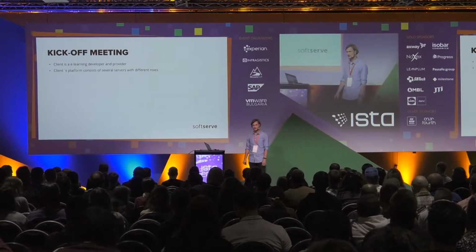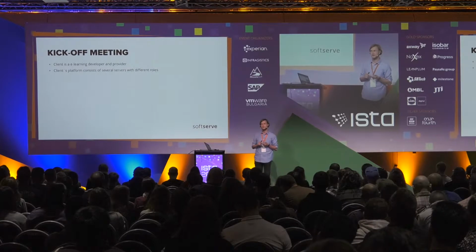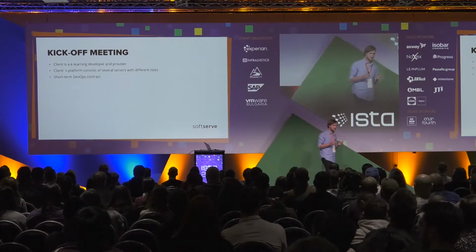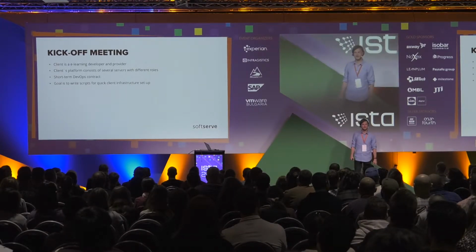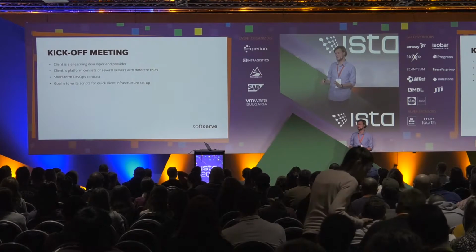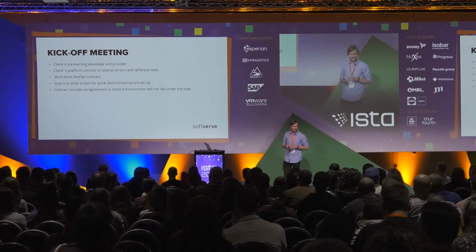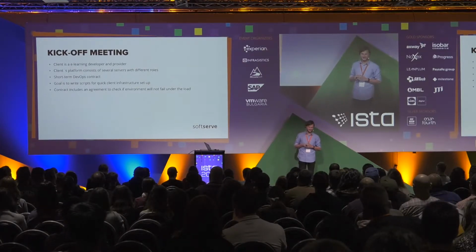The client platform consists of several servers with different roles. They have load balancers, application servers, a database, quite a big infrastructure. Okay, got that. The contract that we did was a short-term DevOps contract. The point of this contract was to write a script that will set up infrastructure. So you push the button, and then the script does all the rest. It sets up machines on Amazon, and after some time, you have the environment working. Okay, and this short DevOps contract included one small point in the end.